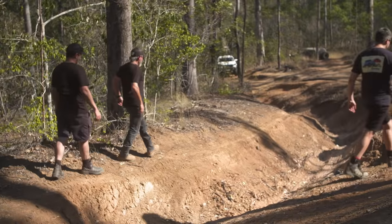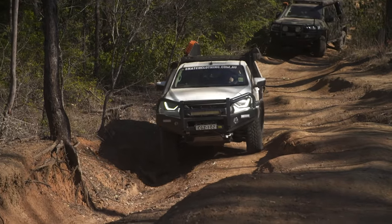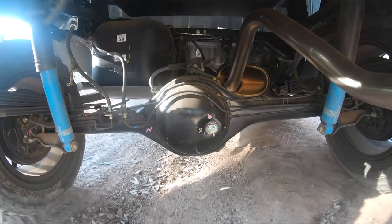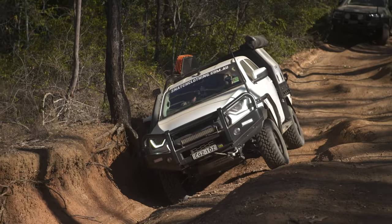Fulcrum take their product testing very seriously, and as I've got one of the first new D-Maxes to be fitted with their kit, Nathan's decided to hop in and see how the car performs for himself.